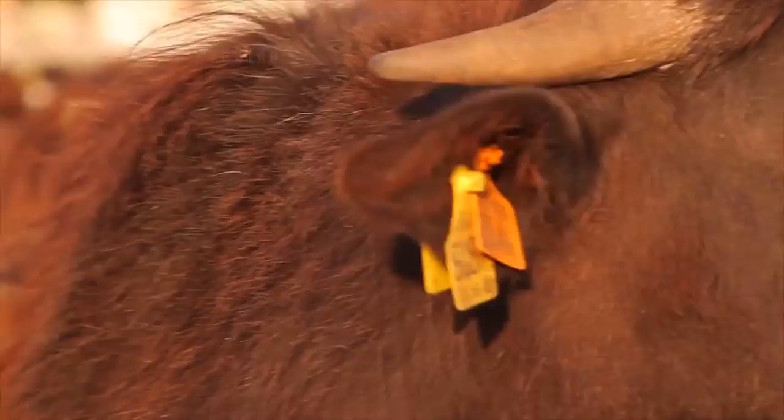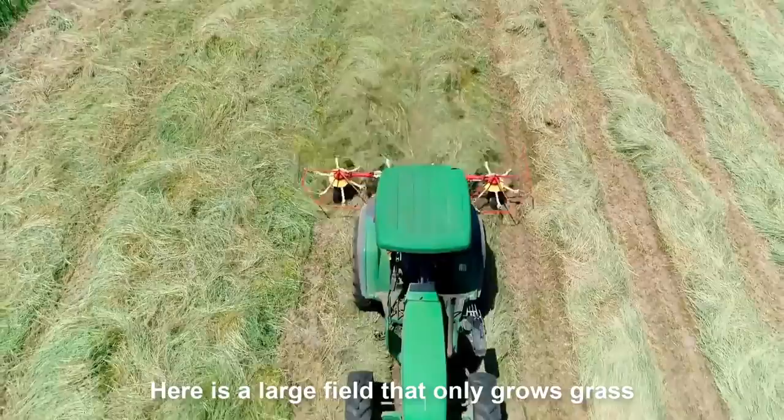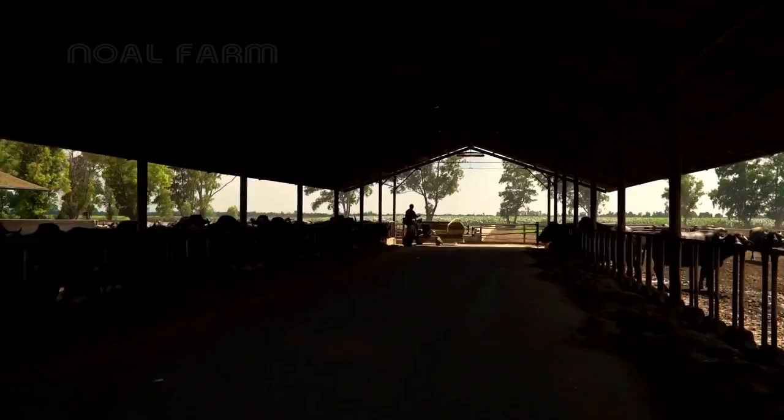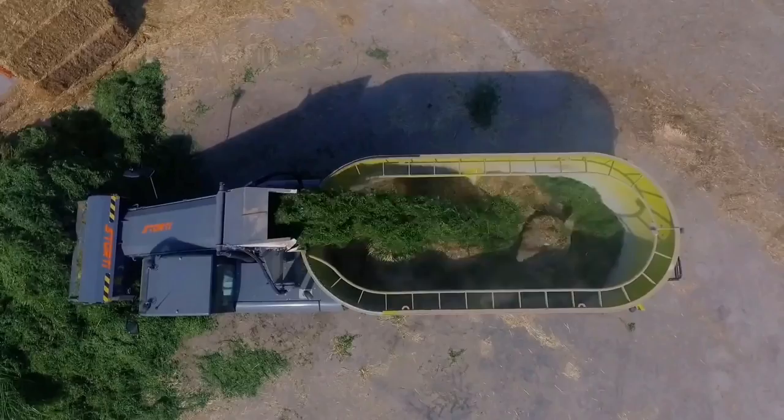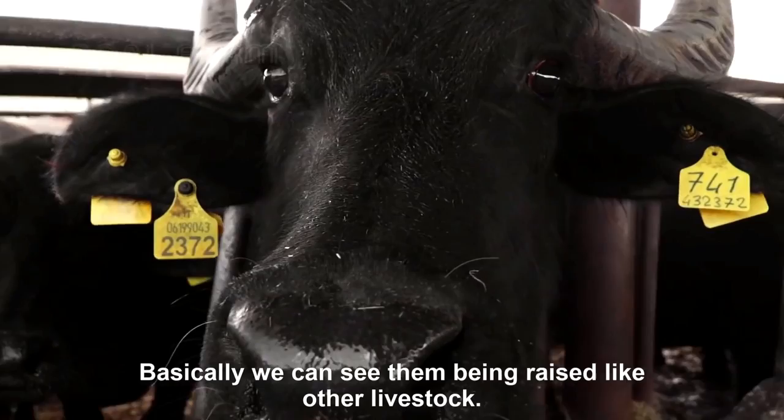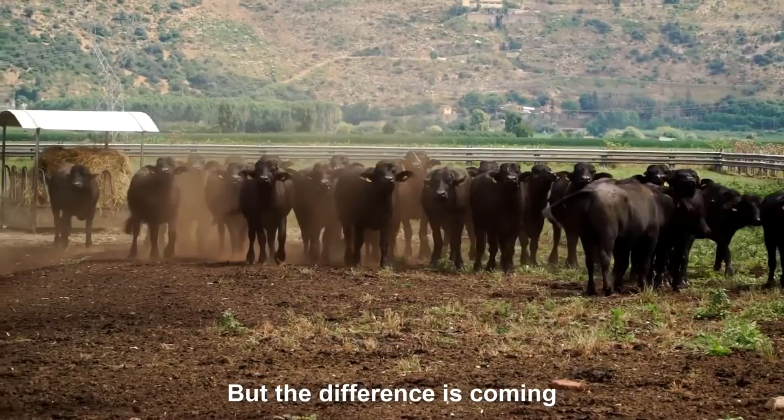Here is a large field that only grows grass. The larger stage is mainly straw mixed with grass. Basically, we can see them being raised like other livestock. But the difference is coming.